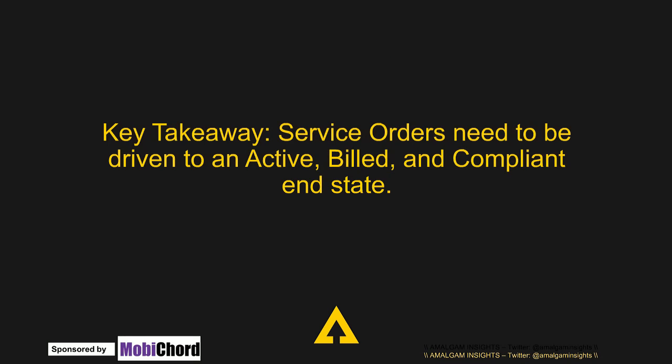So, key takeaway, service orders need to be driven to an active, billed, and compliant end state. And as simple as that sounds, from an IT perspective, this means driving down into the technical aspects of what makes a service active, the financial and accounting aspects of what makes a service billable, as well as the security and legal aspects of what makes a service compliant.